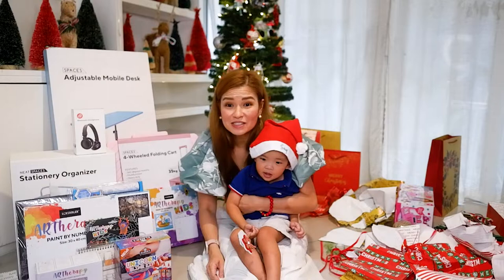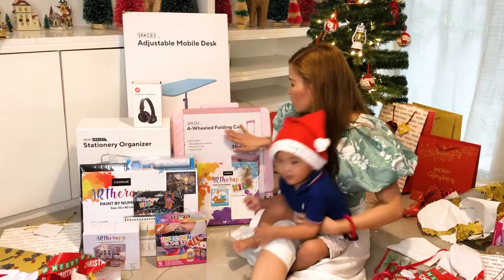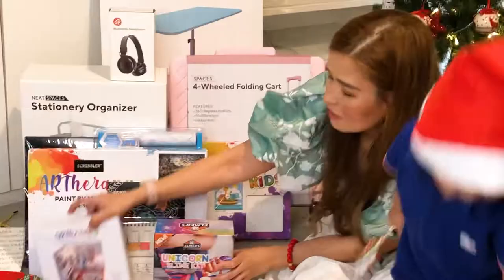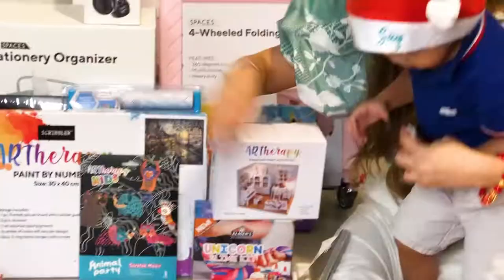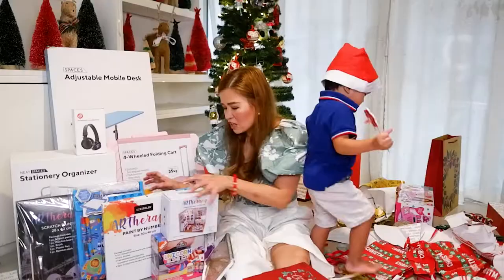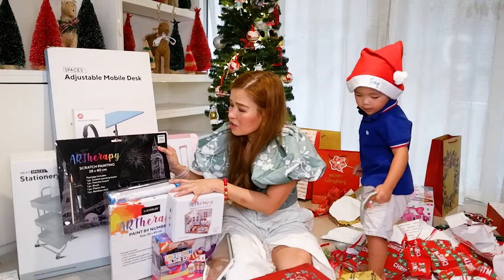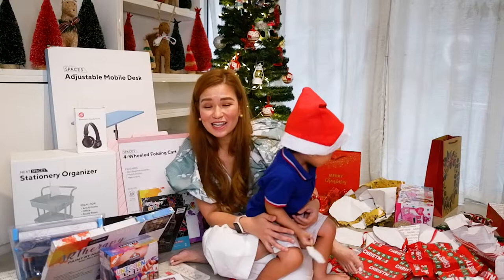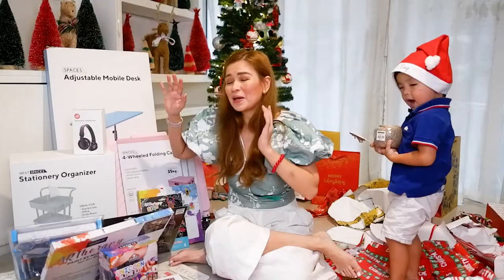So we got the adjustable mobile desk, four-wheeled folding cart, the Art Therapy Noah's Ark Paint by Numbers, we have the Unicorn Slime Kit, we have the Art Therapy Miniature Craft Activity Set, we have the Planner, and then we got the Art Therapy Kids na Scratch Magic, we got Paint by Numbers, we got Space Adventures na Jumbo Roll and Go, we got Art Therapy Scratch Painting, and we have the Bluetooth headphones, the Stationery Organizer. We got 12 awesome gifts for Christmas. Guys, if I were you, pupunta na ako sa SM Stationery kasi everyone on your list, pwede nyo talagang bilhan.